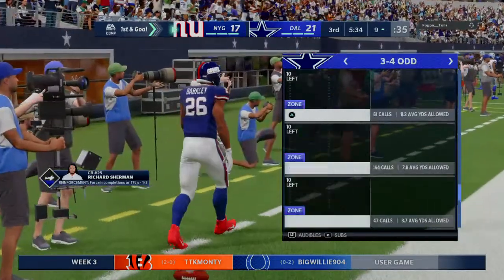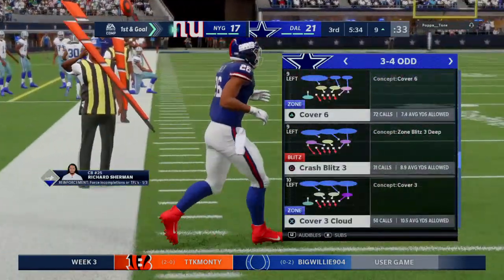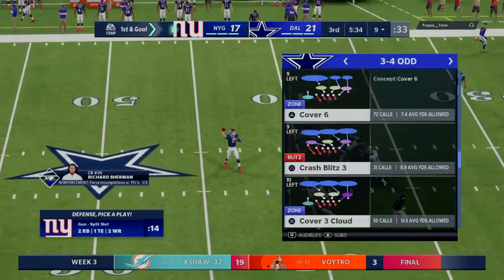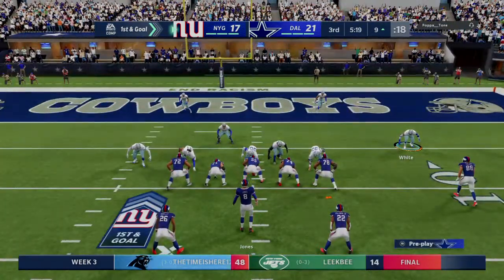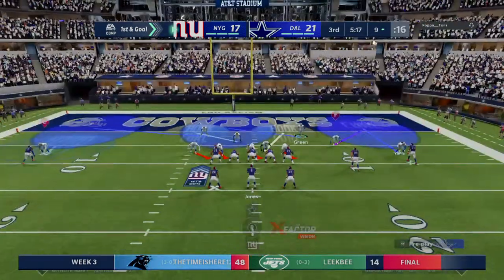I love the drive they're working on here because they know they can take the lead with a touchdown. And so far on this drive, so good. They've moved the ball down the field with very little resistance defensively. But they better be prepared for some adjustments to come their way now.